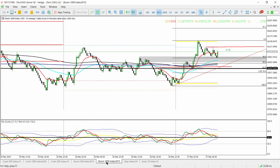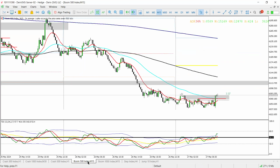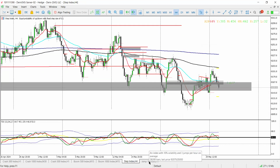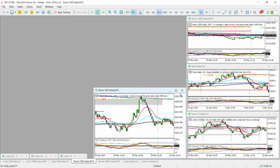We can get a very nice push here, guys. This price can actually push all the way up to 16,330. I've been eyeing 16,330 for a couple of days now. So we've got B500 and we've got B1000. For now, I think for me, that's my two main high probability trades. J10 and Step, I won't talk about them for now. I just want to put my focus on these two assets, make my money, and call it a day.